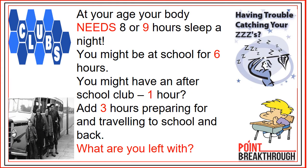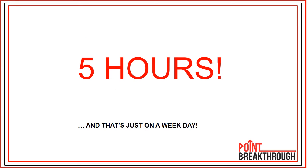So let's think about this. At your age, your body needs 8 or 9 hours sleep a night. 9 hours is the actual amount of time that you should have. You might be at school for 6 hours. You might have an after school club for perhaps 1 hour. You might want to add 3 hours for getting up in the morning, preparing for school, traveling to school, traveling back from school. So if you add all of that up, and this is an approximation, what do you arrive at? 5 hours, and that's just on a weekday.